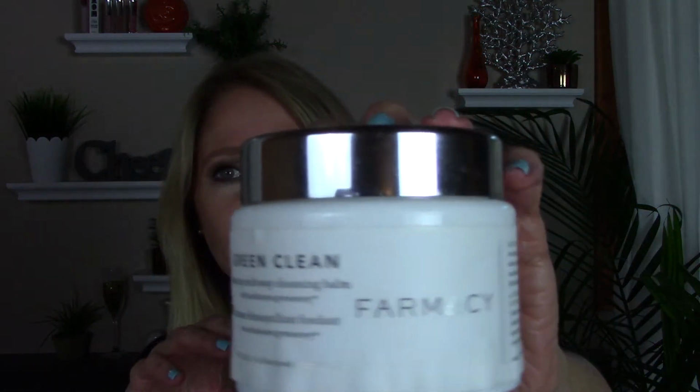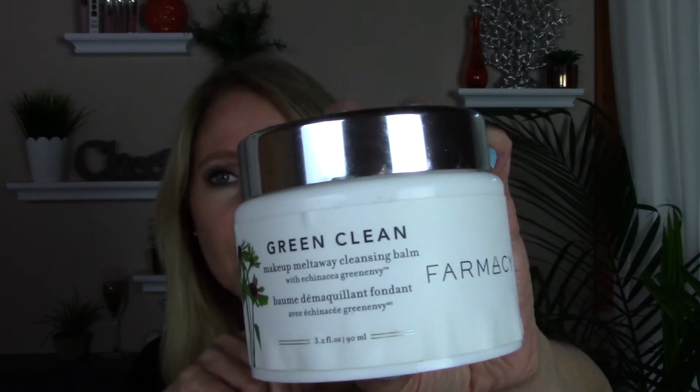Here is Pharmacy's Green Clean. This is my favorite cleansing balm. It comes in this tub. It smells a little bit like lime. The ingredients are fantastic. I went through it, I think, fairly quickly. That's the only downside: it's $34. You get 3.2 fluid ounces, but it's just such a beautiful cleansing balm.